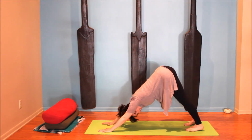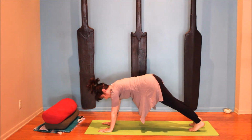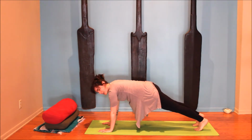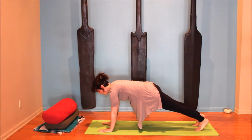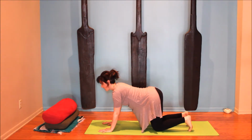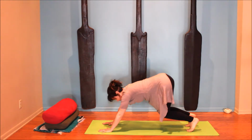And from here, let's just take a little mini vinyasa. We're going to inhale, come forward for plank. If you want to place one or both knees on the ground to support your body in plank, that's awesome. Otherwise, engage the belly, reach through the heels and the crown of the head. And then exhale, gently lower the knees to the earth. Inhale for cow. And exhale back to down dog.